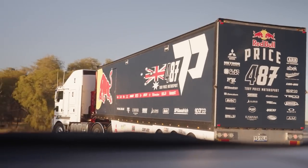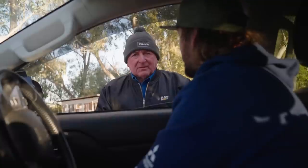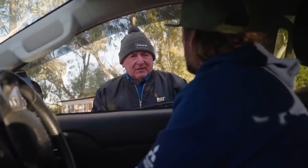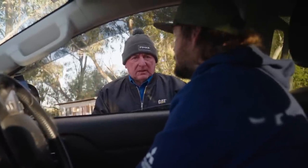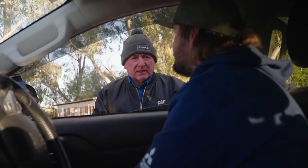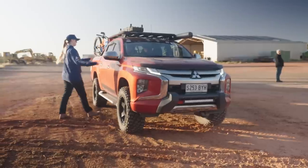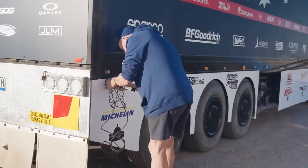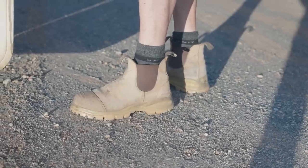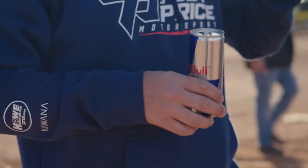And then how much land are you on? We're 2,500 square kilometres. 2,500 square kilometres? Yeah, so about 500,000 acres. The farm chat. Make sure it's still good. It's a nice place.